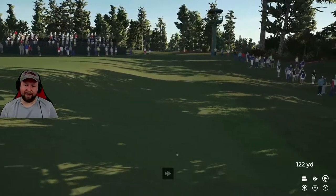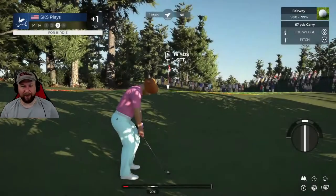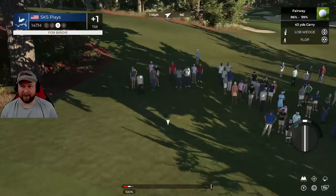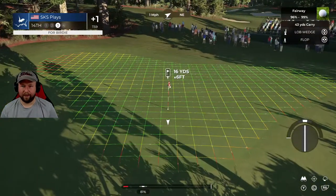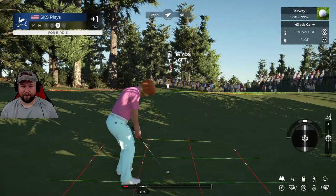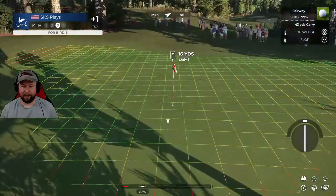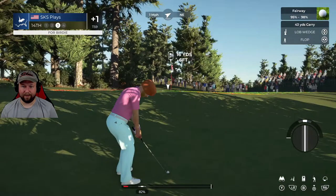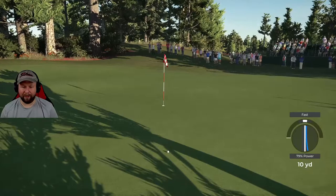Look at that. It's a little wayward. Why are you waving, man? Just don't. You're embarrassing yourself. The third shot. Five shots off the pace. Got to put a little bit of brakes on it. Oh, I didn't even get it up there. Oh, at least it stuck.